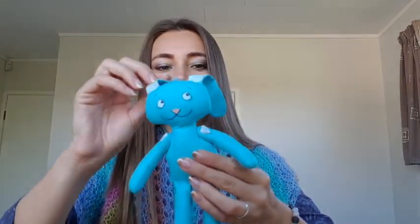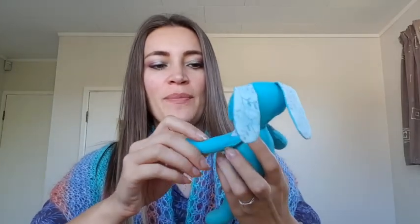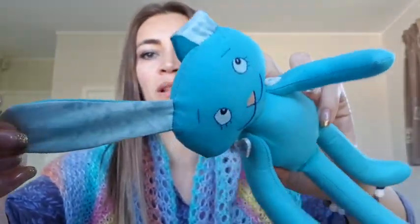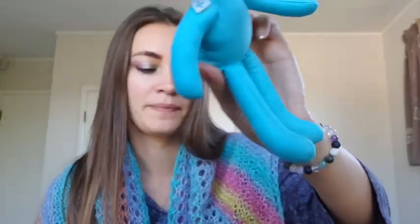The next bunny, another bunny. I already made one similar, which was called Minty. So this one is another attempt at this kind of rabbit, which has arms that you can turn, wobbly legs, and a cute painted and stitched face with lovely fabric in the ears. And I quite like it. If it wasn't for the buttons, it would be nice for a baby as well, but I like how the buttons look. Cute little heart buttons that I had a lot of.